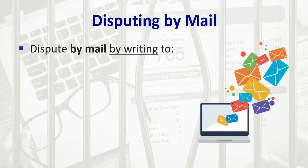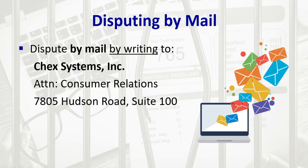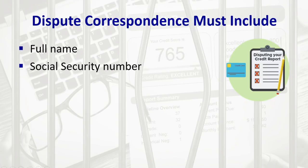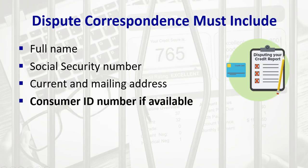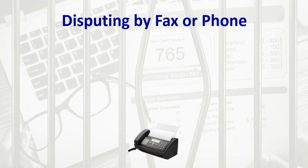Dispute by mail by writing to ChexSystems Inc. Attention Consumer Relations, 7805 Hudson Road, Suite 100, Woodbury, Minnesota 55125. Dispute correspondence must include full name, Social Security number, current and older mailing address, consumer ID number if available, and make sure to identify the information being disputed and the specific nature of your dispute.